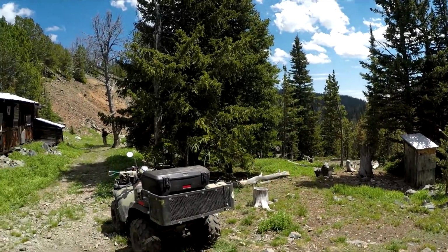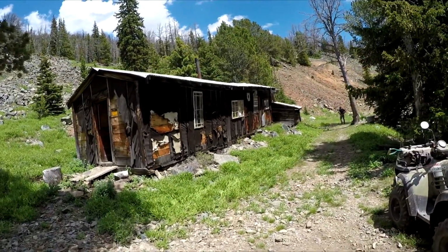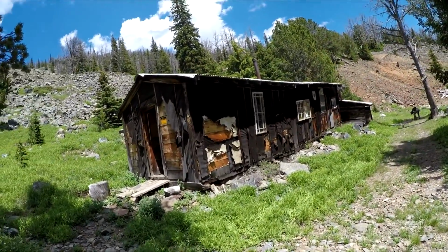We have made it up to the Skyline Mine Camp. I've been up here years ago and been wanting to come back up. Got some people in the group that have never been up here. Beautiful day. But this is the old Skyline Mine Camp, tucked way back into the mountains.